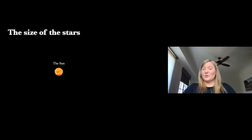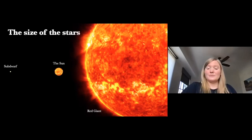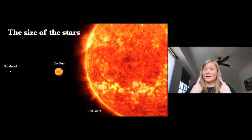Now, if we go to a larger star, we'll notice that the sound is deeper. And in comparison, if we look at a smaller star, the sound is much higher. Okay? So just from listening to the music of these stars, we can infer something about the sizes.